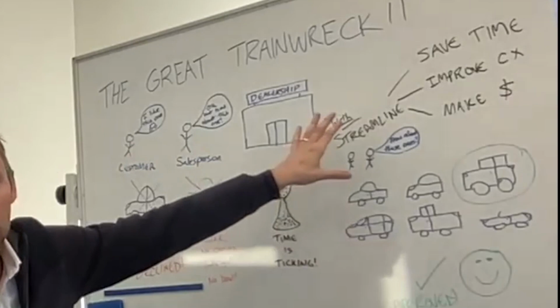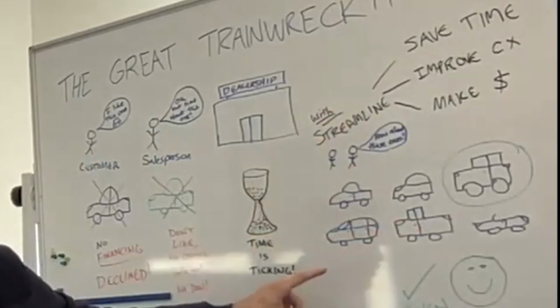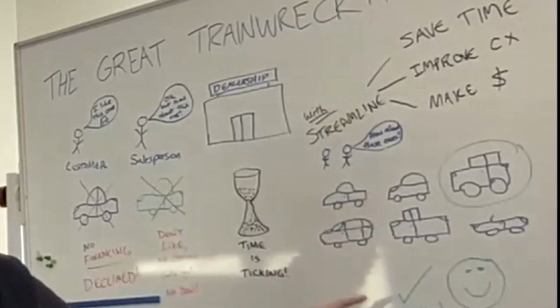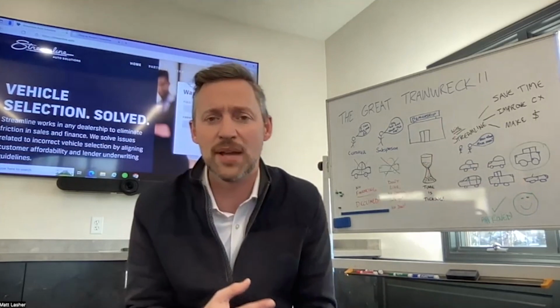The dealership's running out of time. Always on the clock. But with Streamline, a salesperson and customer can come together and the salesperson can say, well, how about one of these 6 vehicles? Yeah, I'll take that one. And you get an approval right away. So with Streamline, you save time, you improve the customer experience, and you make more money.